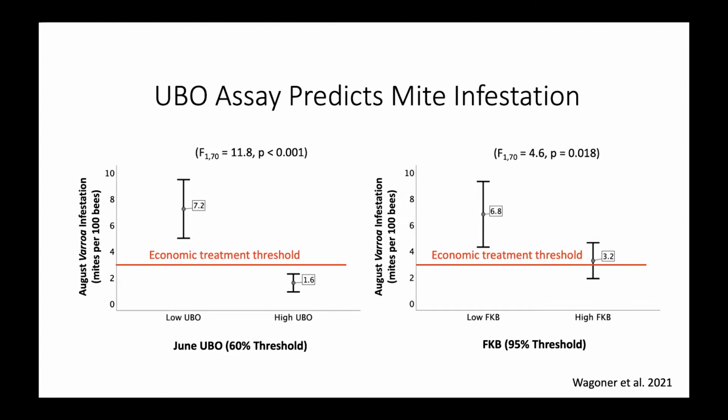Exactly. So the high freeze kill brood colonies had an average of 3.2% mite infestation on adults. So they're right above that threshold of where you usually hear it's time to treat. And that was for the high scoring ones. The low scoring ones were 6.8%. And so what this told us essentially is the UBO assay is just a little bit better, a little bit more precise at distinguishing those colonies that are likely to survive on their own, that can handle varroa on their own, and those that really are going to need treatment. Very cool.